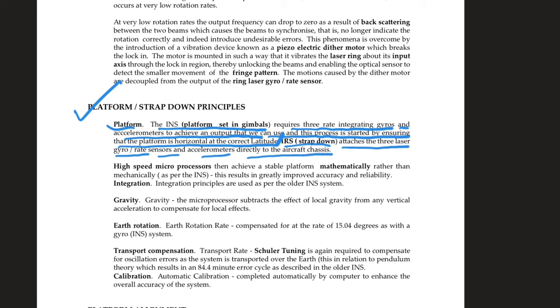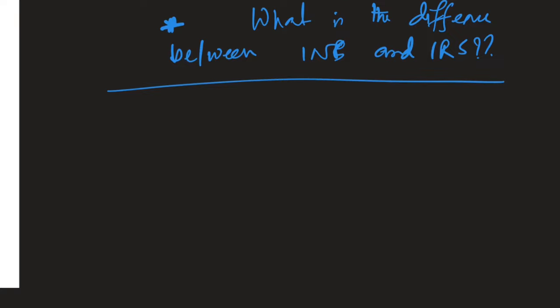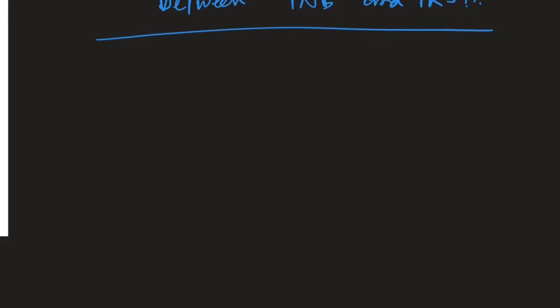Now the examiner can ask you a very important question: what is the difference between INS and IRS? Please take your notebook and make notes. First we will create a column like this, and we will write INS and IRS. So write it in your notebook.